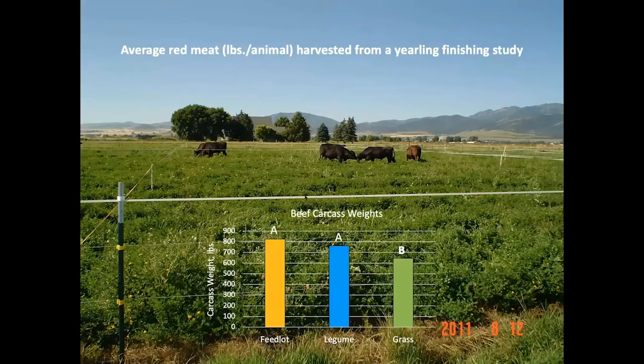So then I'm going to shift to studies that we've done here in Cache Valley. This photo was taken in 2011, but the data are from a study that was done in 2013 on pastures like this. We had 3 treatments. We had animals that all started out at the same rate. They were yearlings, so they were all about 1,000 pounds. And we slaughtered them in September.